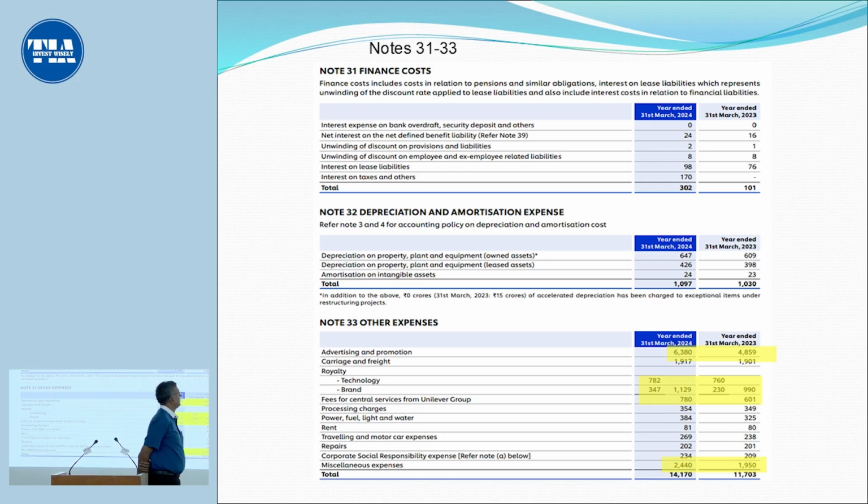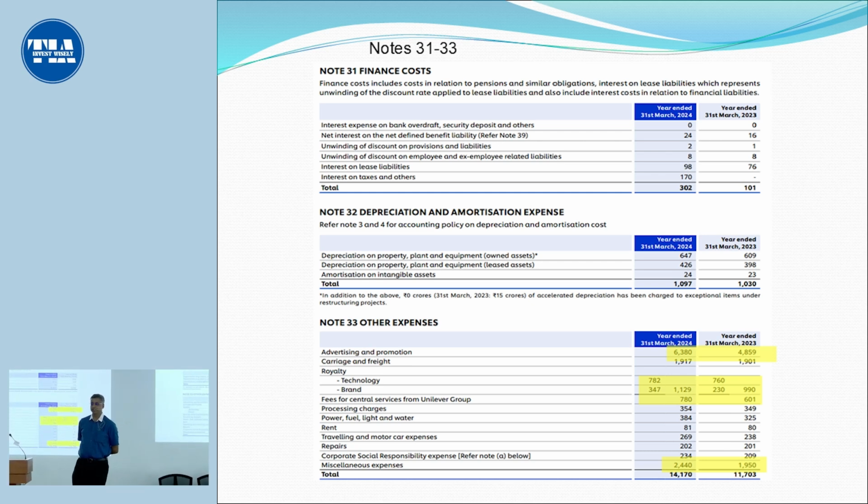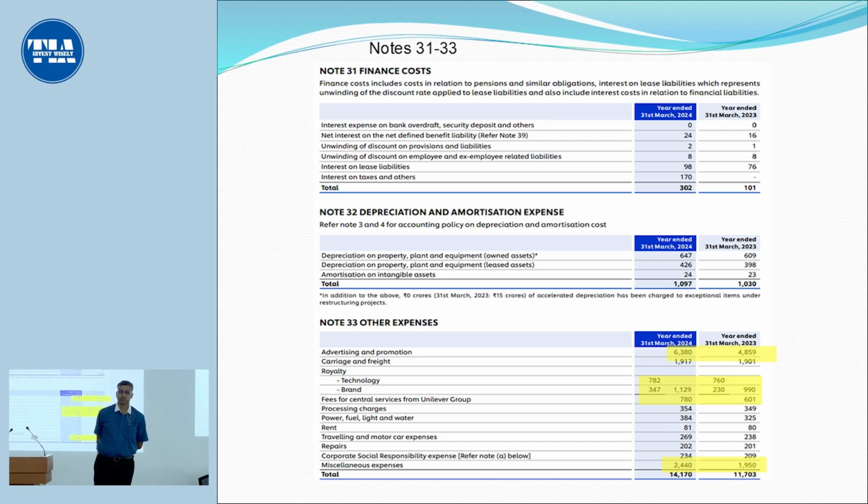Note 31 and 33. These are finance cost, depreciation and amortization expenses, and other expenses. The other expenses, advertising and promotion. What's happening there? How much is the increase? Just do a percentage increase now. 4,800 to 6,300. Roughly 30% increase. But what about your increase in sales? Almost negligible, right? 1 or 2%. What is the increase in profit? Nothing.